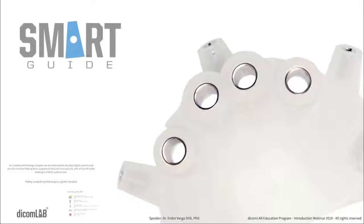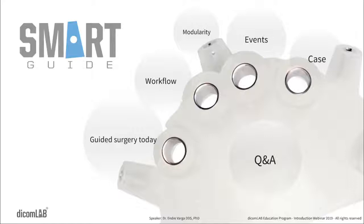In the next approximately 45 minutes, I will introduce the following topics. We are going to talk about what we see in guided surgery today, and the workflow and technology of SmartGuide. I will talk about how we support different implant brands and different levels of guidance in the modularity section. Then I'm going to show you our upcoming events. I will also show you a case presentation, and at the end of the webinar you can ask me any questions, which I'm very happy to answer. If you have any questions during the presentation, please write them down. The webinar platform is collecting these questions, and at the end I will reply to all of them orally, so all of you can listen. So let's jump into guided surgery today.